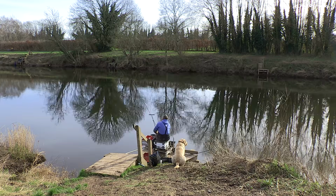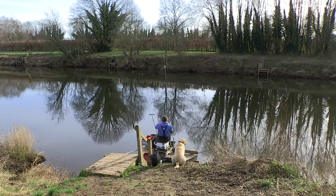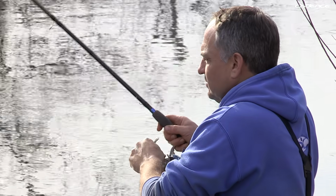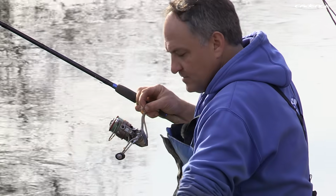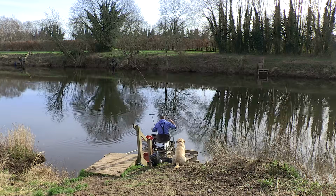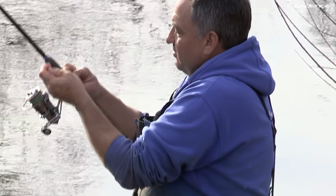And when I'm fishing like this for dace and small chub on the feeder, you can often get two or three bites at the cherry, if you like, with, obviously, hitting dace bites on the feeder is really difficult. A lot of the times you hook them when you're just moving the feeder. So that's what I've been trying as well, just experimenting with how long I leave the feeder in before I move it.